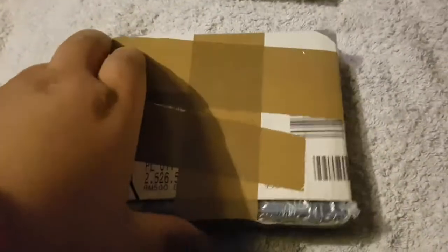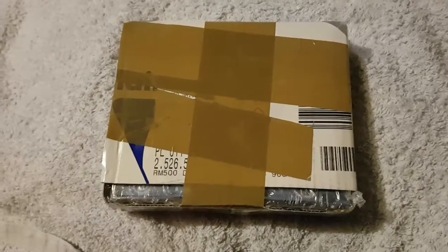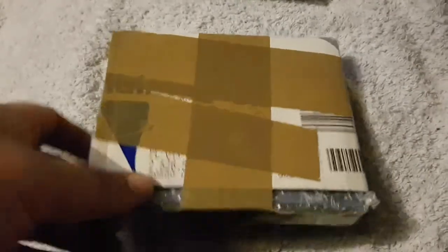Sealed Dreamcast games aren't cheap, but the price I paid for this was ridiculous. They packaged it like this in cardboard, and it was also inside a bubble wrapped envelope as well. And that's how you should package games when you send them to people, not just in brown paper as some people do.